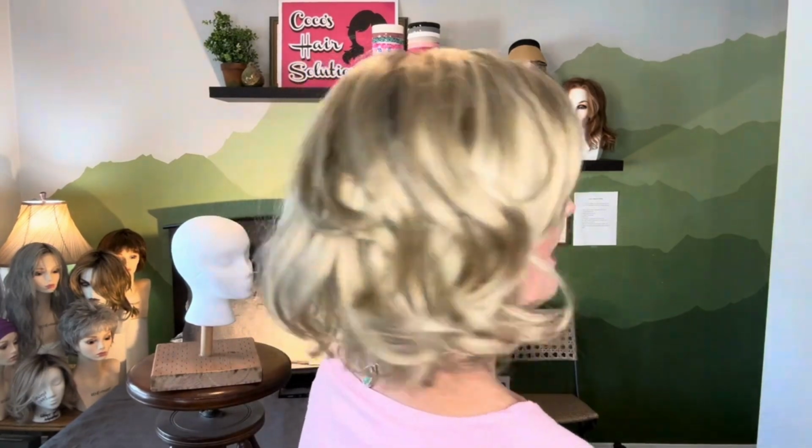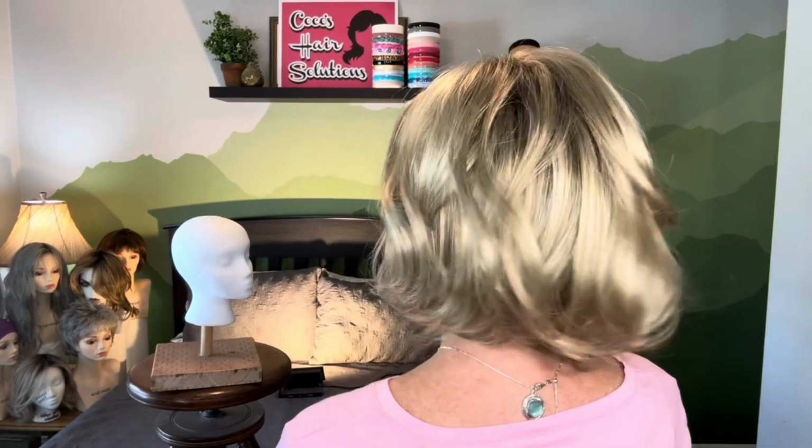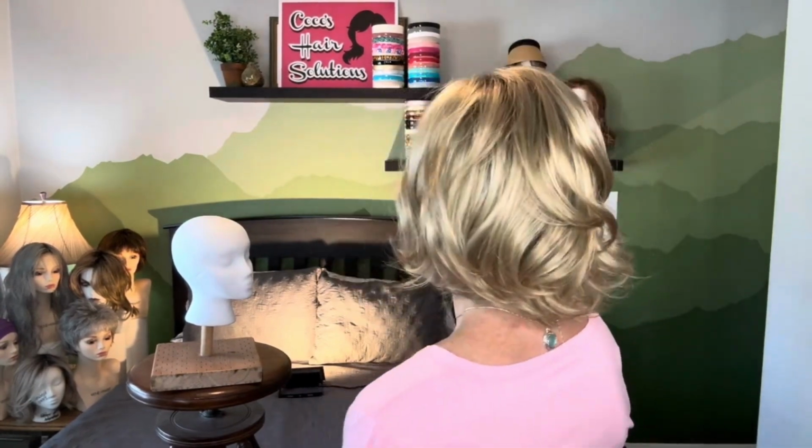This does run a little bit on the, I would say, snug side, but it's still okay for a larger average. So let's do a spin, okay? All right. I can feel those curls, and they feel so nice. I love the length. It doesn't hit my shoulders. And this side swept bang is long enough, and the curl is just right so that it doesn't feel like it's going to fall in my face a lot.